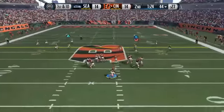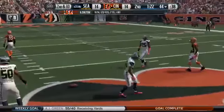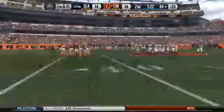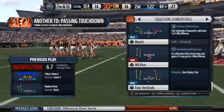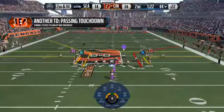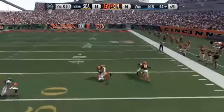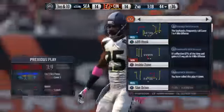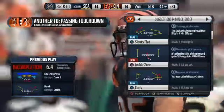Looking to go up top again on first down. Incomplete, almost going in the other direction. Andy Dalton will be under center. 2nd and 10. But couldn't hold on as this goes incomplete. Well, when it's 3rd and long, I'll just say this, be very careful on the offensive side.